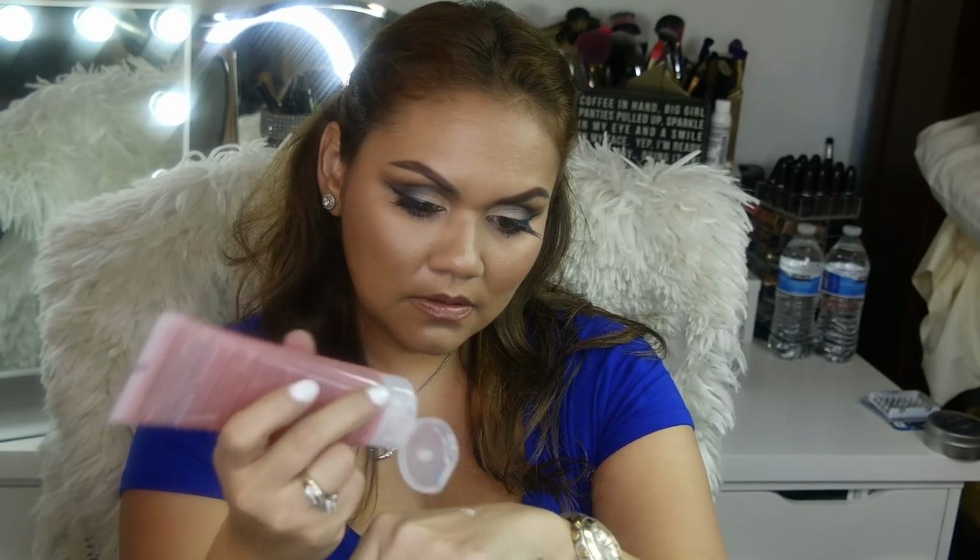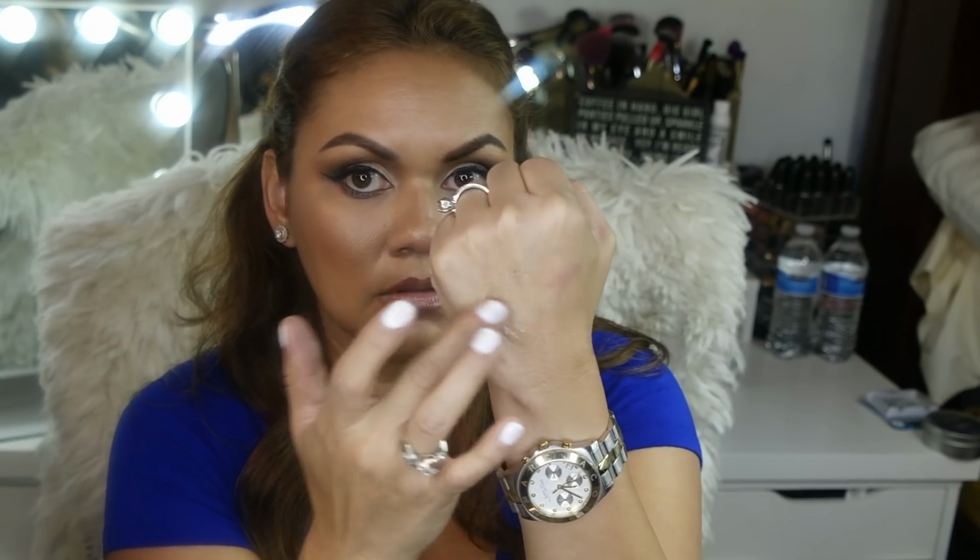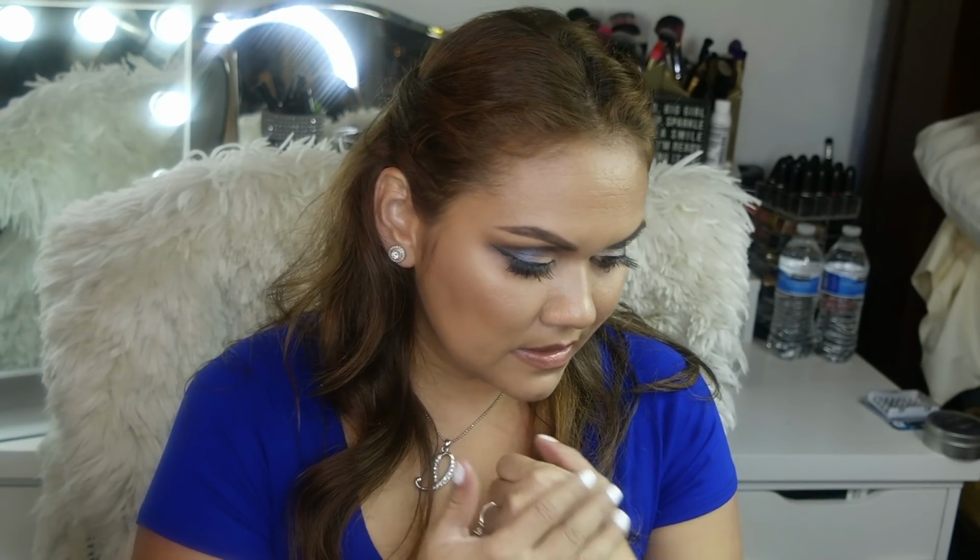I haven't tried this yet. This is the Rose Sugar Scrub, and it's a gentle exfoliating scrub with sugar grains and rose water. This is what it looks like, and it has the little beads in it, and it does smell like rose. So this is the gel. I don't know if you can really see that. And then you just rub it into the skin, and it will exfoliate. Oh, it smells so good. Oh, it just felt my skin really nice. Okay, so that is going to be the Rose Scrub.